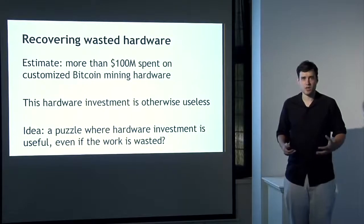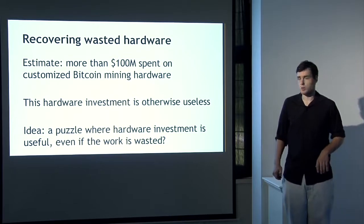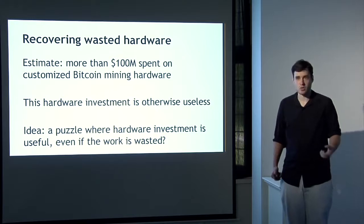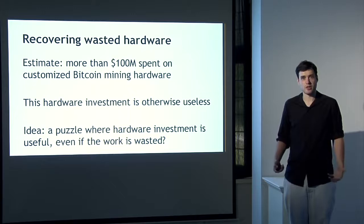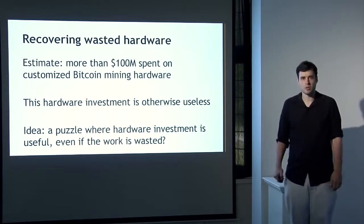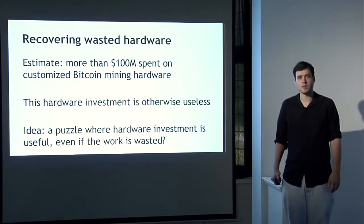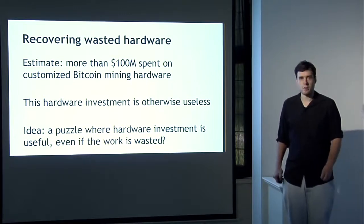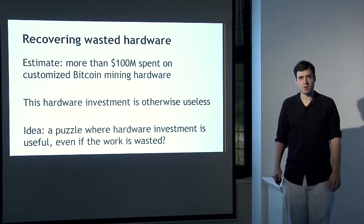Now, just as an estimate, a lot more than $100 million have been spent on customized Bitcoin mining hardware overall. This includes designing new Bitcoin mining equipment as well as actually manufacturing it. Now, this Bitcoin mining equipment is very good at computing SHA-2 hashes, but this improvement in technology is only useful for the Bitcoin network. It has no other use otherwise. So the idea is, what if we could design a puzzle where the investment in newer and better Bitcoin mining hardware would itself be useful, even if the work that's done in the power output of the network is still wasted?